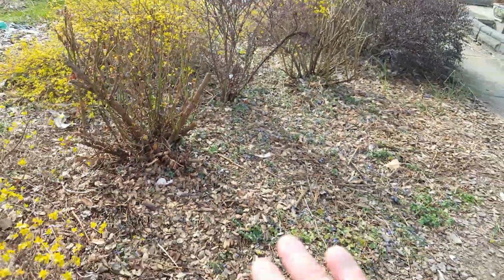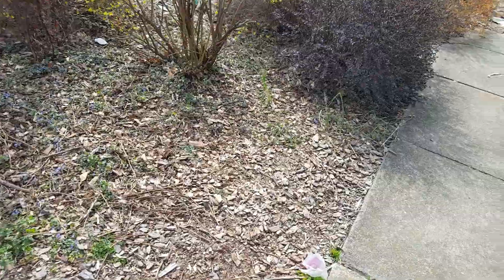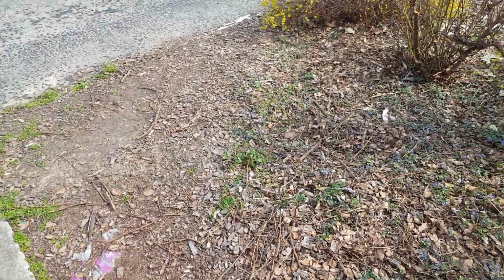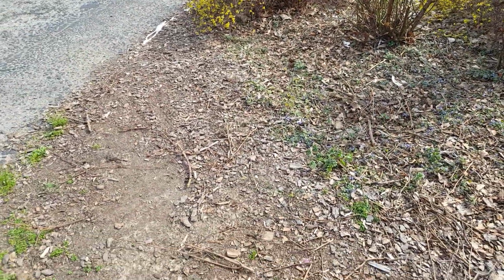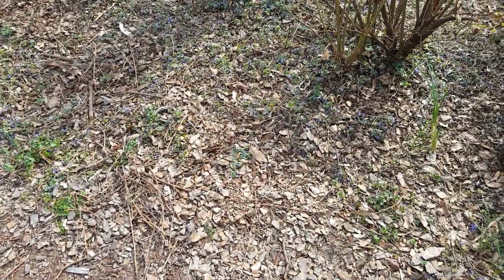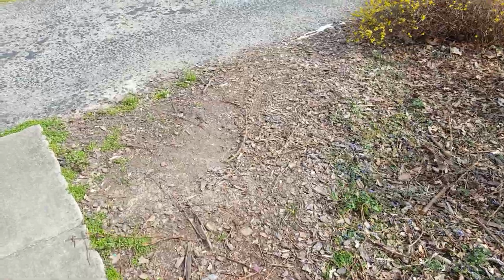So anyway, I cut those back, so I'm going to try to keep them to a certain size, and I am trying to think of what I'm going to put in this corner. Because these guys came out pretty far, so this is giving me a little bit of room here. I thought about all kinds of things, you know, salvia or that blue juniper, the blue juniper carpet. So anyway, I'll figure it out.